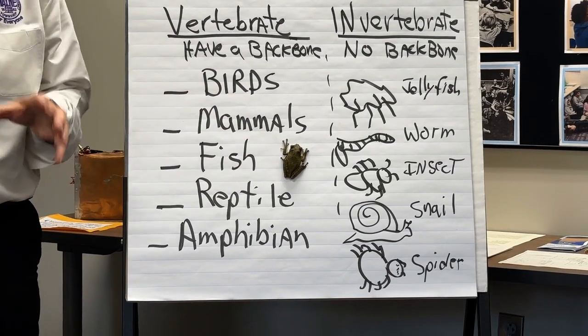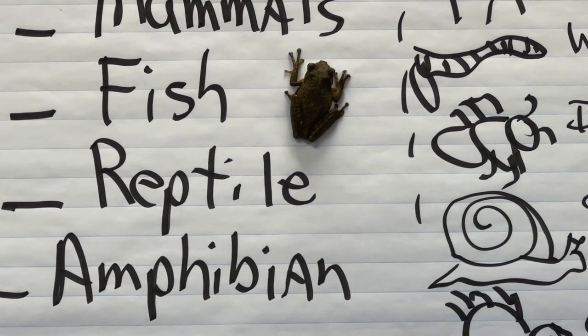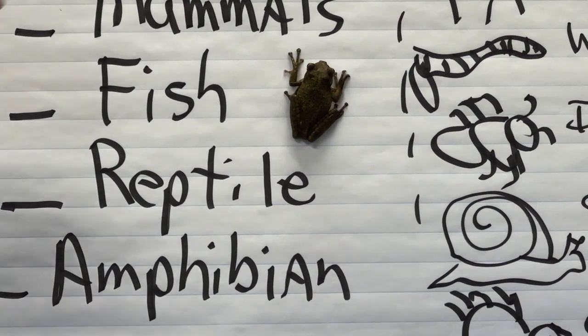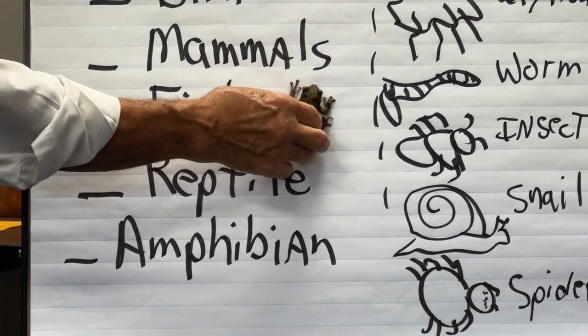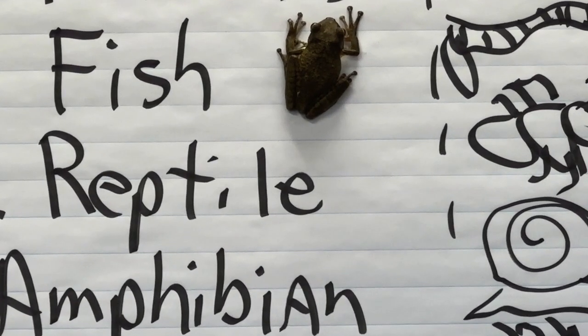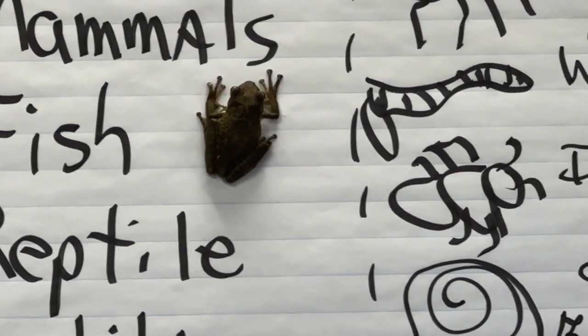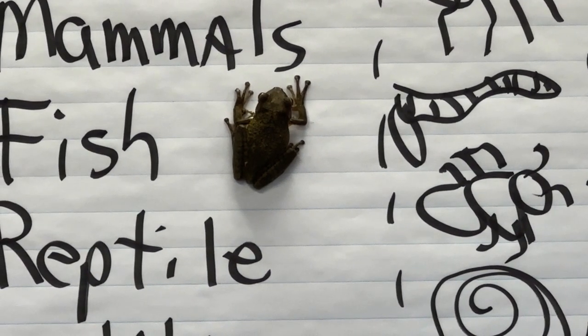I would like to have gloves like that. That's an adaptation. That is a cool adaptation. He's green, so he camouflages. And let's show him your feet, toes. Look at those. I know you guys like Spider-Man. I like Frogman better. Frogman's a lot better than Spider-Man.